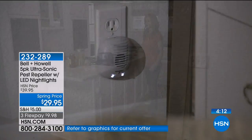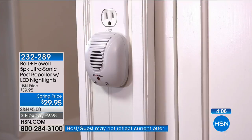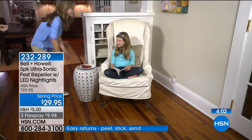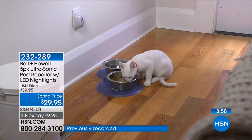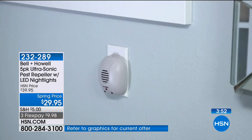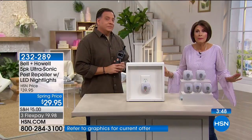I had tried so many things. Years ago I found a sample of a similar product to this in my drawer that somebody had given me here at HSN. I went, you know what? I'm just going to try it. What have I got to lose? Two weeks later, all I remember thinking was, I haven't heard that little scurry of little feet. I haven't heard it at all. Never heard it again. Never had another problem with it. I know the sound.